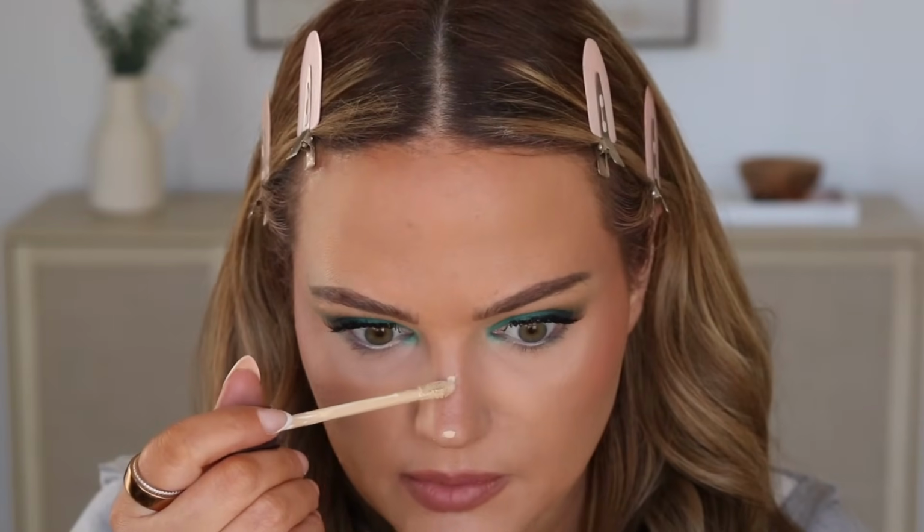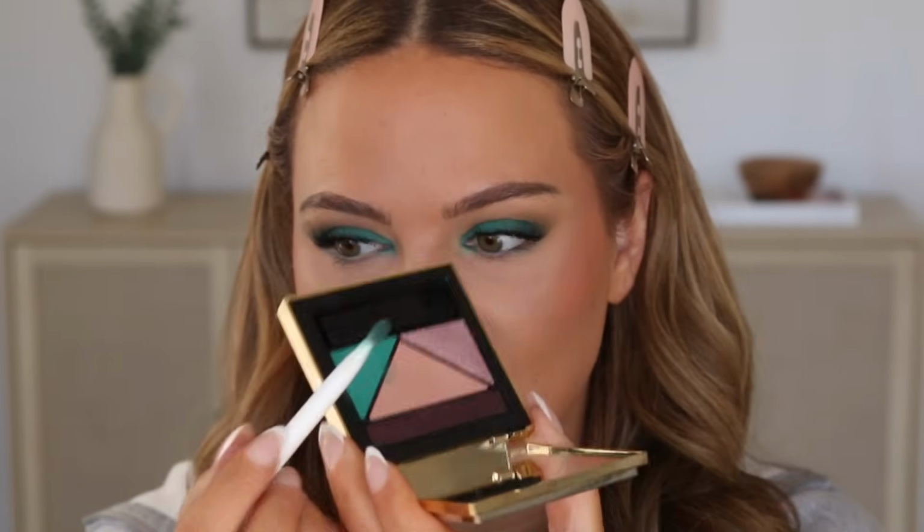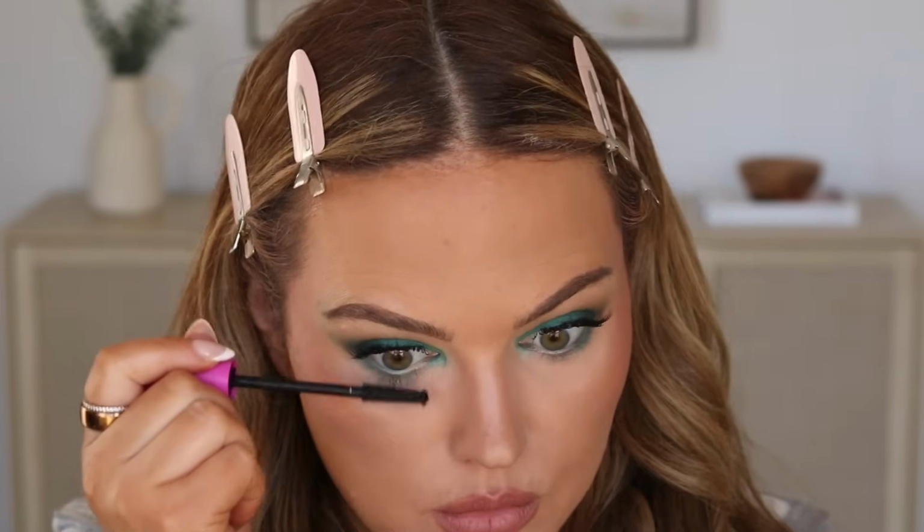I'm just taking a little bit of my Hourglass concealer. I just want more of a matte highlight today. We're jumping around all over the place today. I'm gonna go back to my eyeshadow palette and take that green, lightly put it under the eye. And then let's see how that tubing mascara looks on my lower lashes. And that's really nice on the lowers.